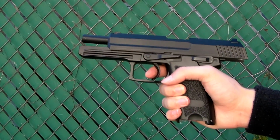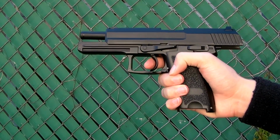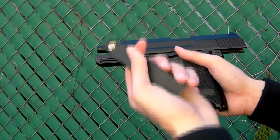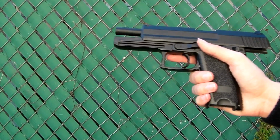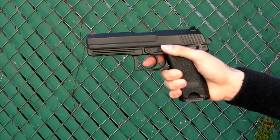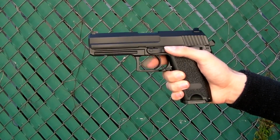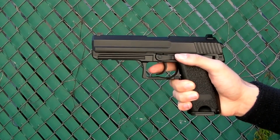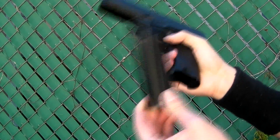Alright, next let's go with the HFC USP, which this one again can use full auto, but we're just going to be shooting on semi-automatic. HFC uses their own gas flow valve. It's a little bit different, but it is still TM compatible. So they're actually very well known for good gas consumption. Well, let's go ahead and test that. Semi-auto. 1, 2, 3, 4, 5, 6, 7, 8, 9, 27, 28, 29. So the HFC USP got 29 shots out.